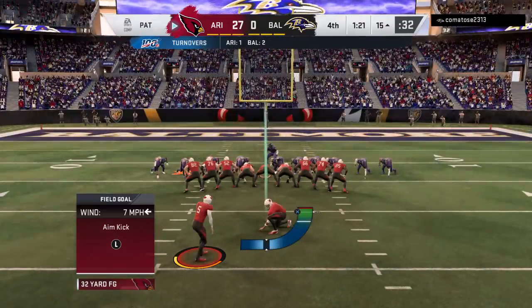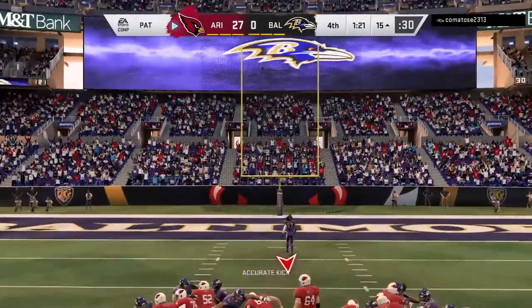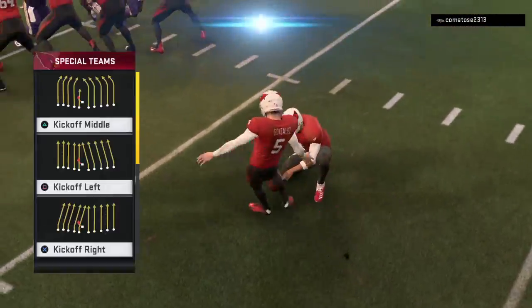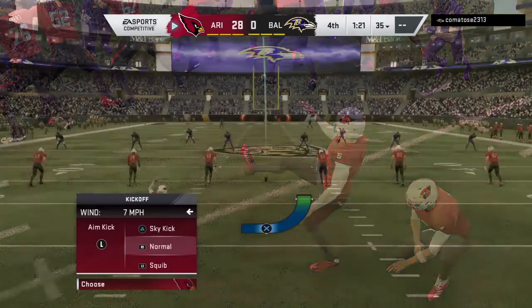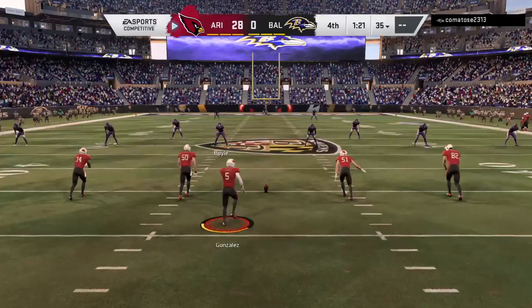He's been under a lot of duress, hasn't he? Pressured, hurried, harassed the whole game. Well, the offensive line not giving him a lot of help. Not a lot of help, but the bottom line, he's got to take care of the football. Gonzalez able to tack on the PAT, and that makes the score 28-0.